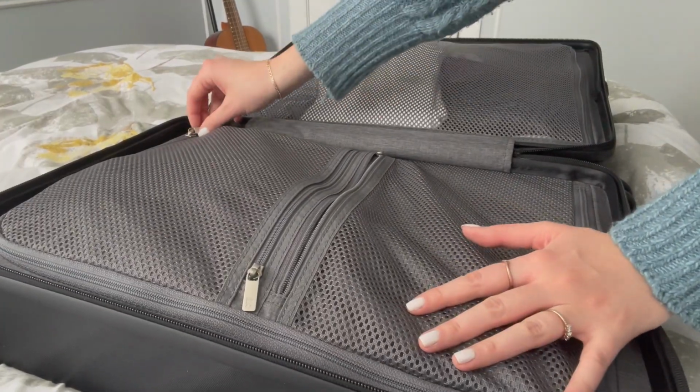This suitcase is so roomy that you don't need to be super specific about how you pack things, and because of that mesh compartment I keep talking about, you're able to lock everything away so it's nice and secure. So let's dive into the bigger pouch.